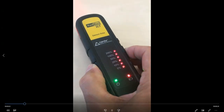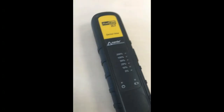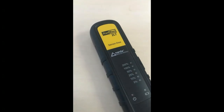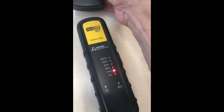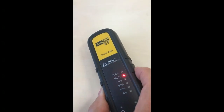Contrary to that, a successful booting process looks like that. You get a quick functional test that all the LEDs are working. Then you see the battery test. It's now 100%. Battery is 100% full. And of course the unit is working if there is any RF field.